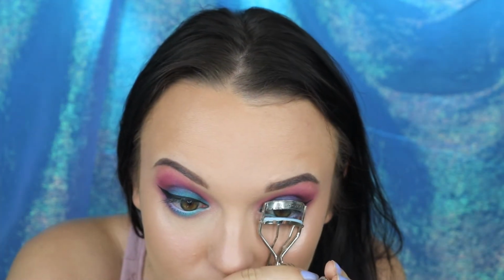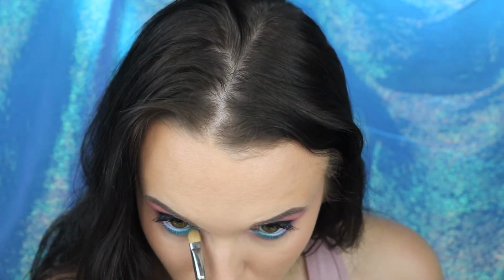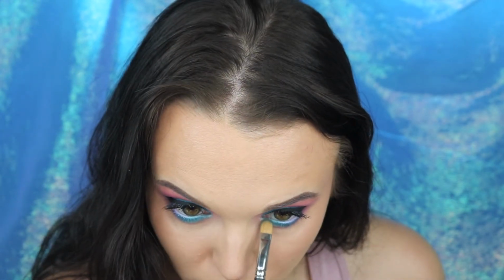Now I'm just going to be curling my lashes and applying some mascara, and then I went back and added a little bit more shadow to the lower lid as well, just to make sure it's really nice and bright and has that fluorescent blue pop.